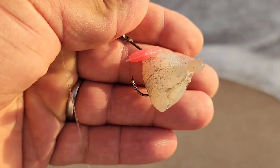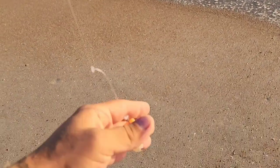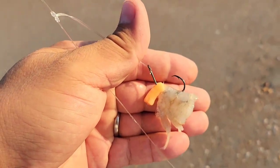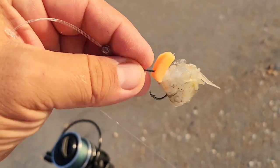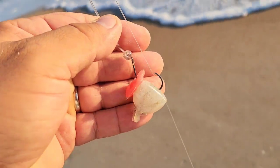This is what we're doing. This is a small piece of shrimp. The size of the hook is a 2-odd hook, circle hook. Just like that. This is what's catching all the pompanos right now.